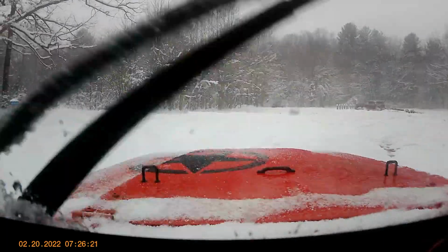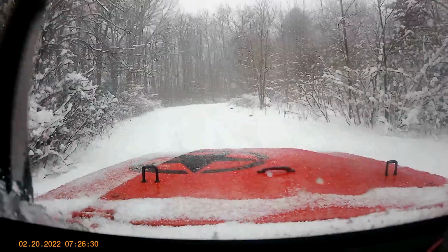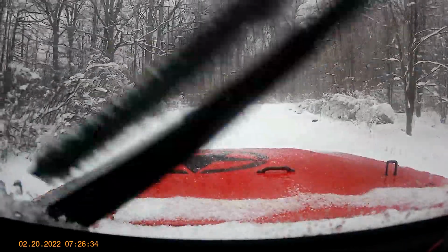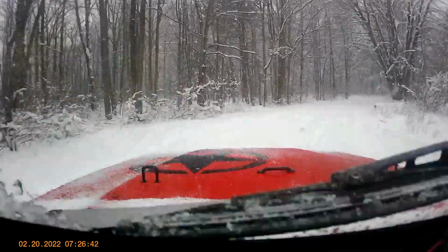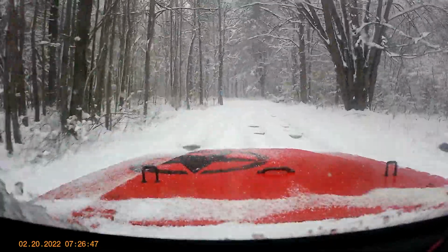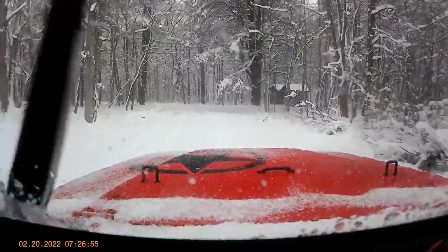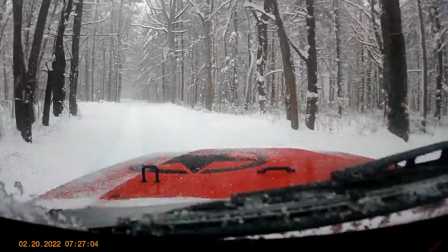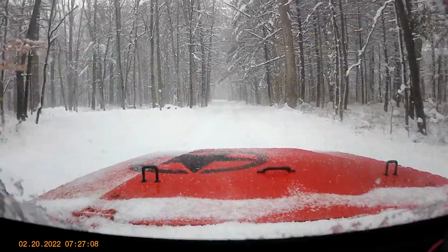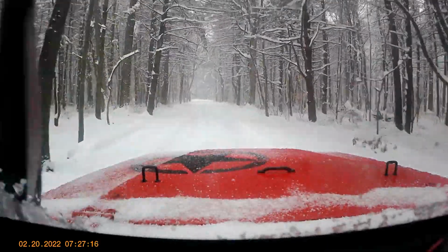So now we're taking a left turn, which would be a right turn coming into the park, and this is the other side of the campground. Geographically, this is the closest public land to where I live here in Michigan, and that's one of the reasons why I always like to come up here.